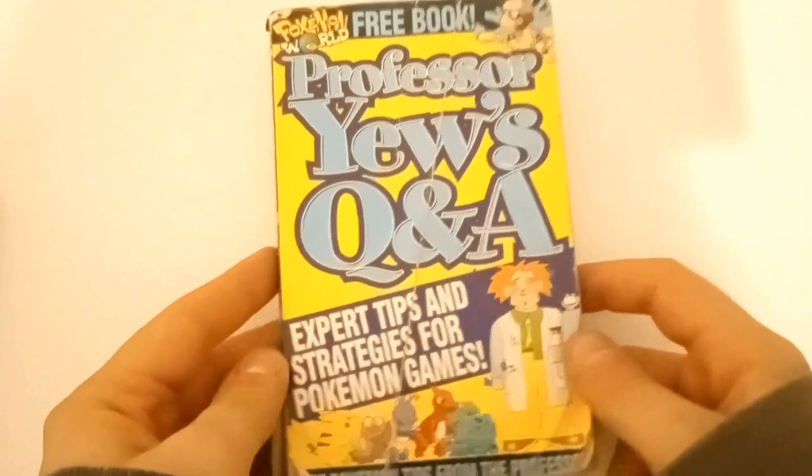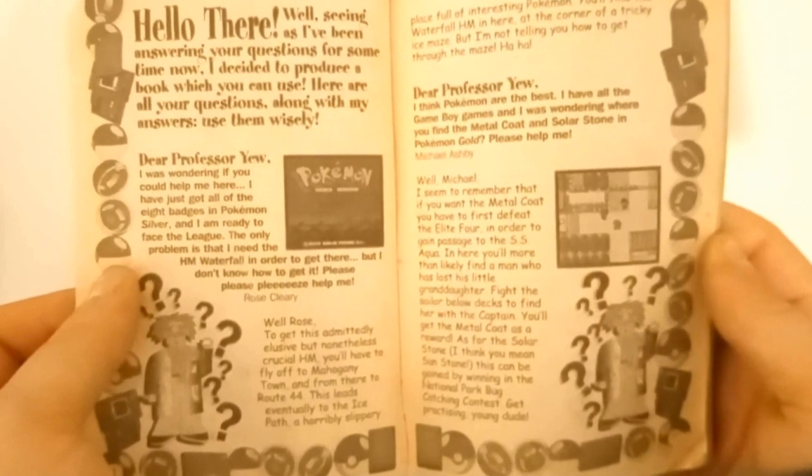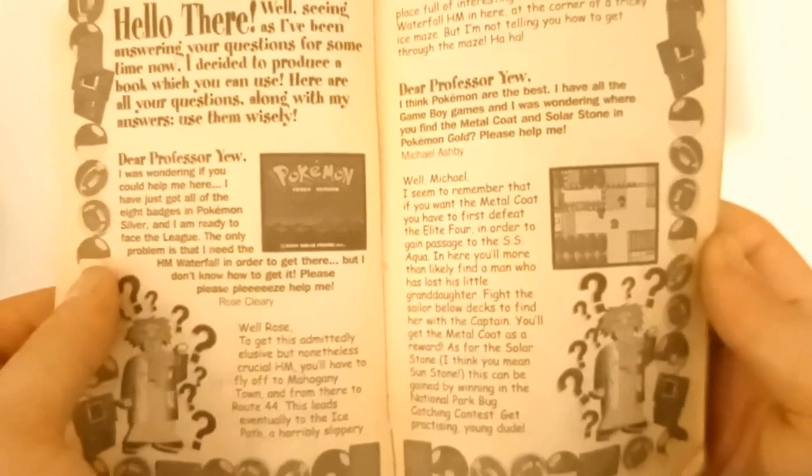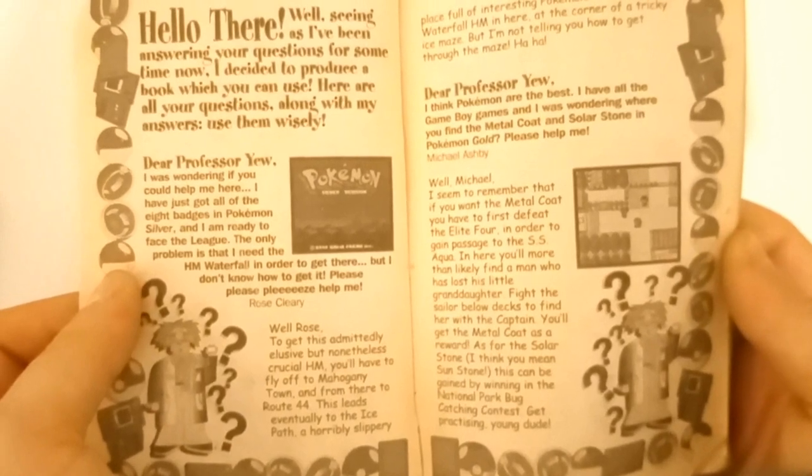Professor Yu's Q&A. Oh God, how old is this book? This is from Johto, at least. Yep, there it is. The Solar Stone and the Metal Coke. Jesus Christ, that's a blast from the past. Yeah, pretty cool. Keep that. Oh man, I've still got a lot to go through.